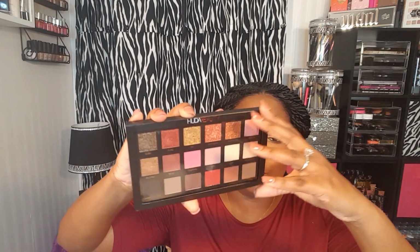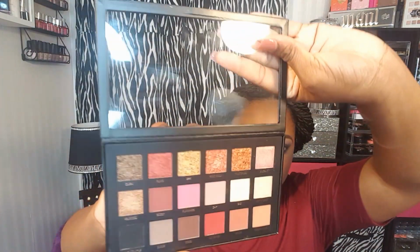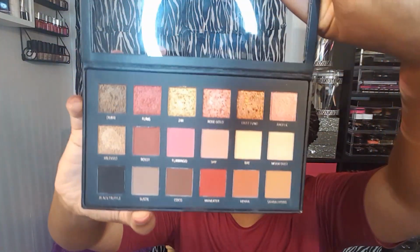So yeah, that is my review on the new Huda Beauty textured eyeshadow palette, and this is the Rose Gold edition. Now, I know that the palette is sold out on her website now, and I'm not sure if it's limited edition or not. It really doesn't say. I do know that it will be coming into Sephora on November the 6th. So if you want it, I would act fast because the palette is $65.